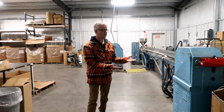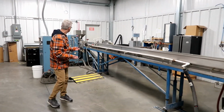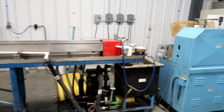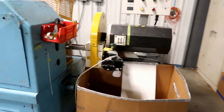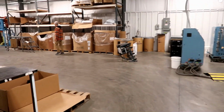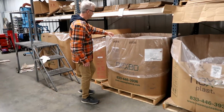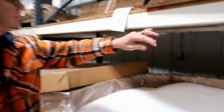And here we have our plastic extruder, where we make our plastic welding rod. We put the plastic pellets in there, they go through the cooling water, and then it cuts them every foot. And it comes out over here. And these are the different plastics that we extrude. It starts out like this, little tiny pellets. Wow.